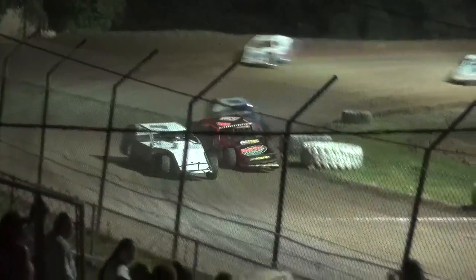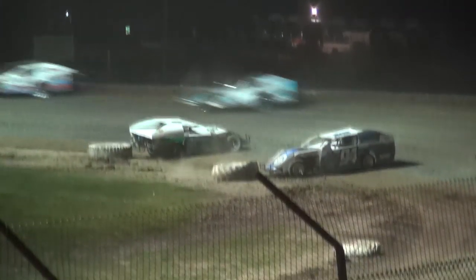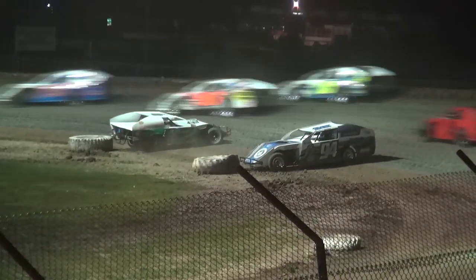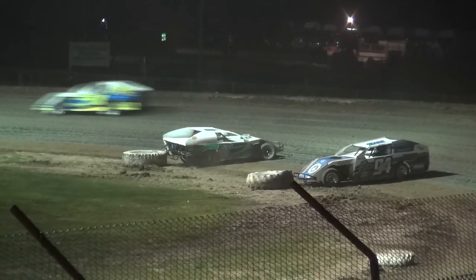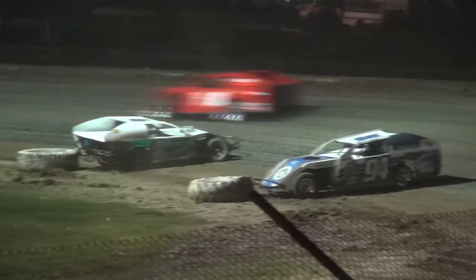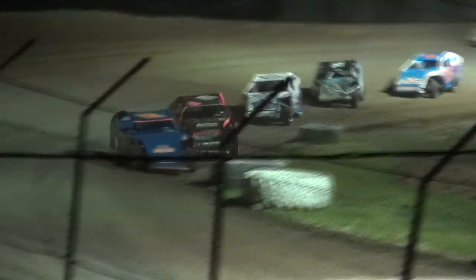Coming out of turn number 4 now, so getting into that lap traffic again. That slows down Richards in the 7J that time. That opens the lead-in. Oh, the 94 of Ebert gets into lap traffic. Tough break for Jacob Ebert. Look, that front end don't look good. Down into turn number 4. Here we go.